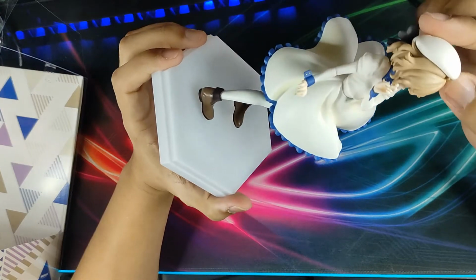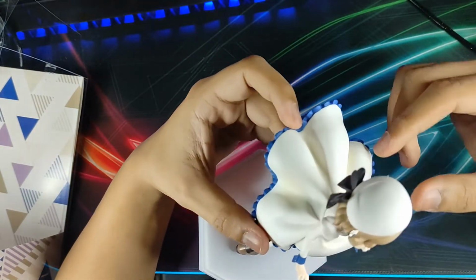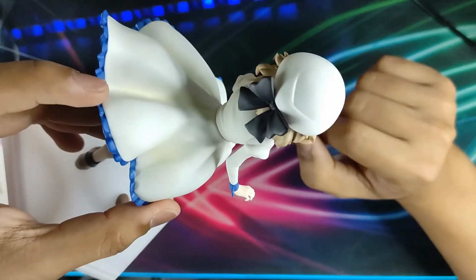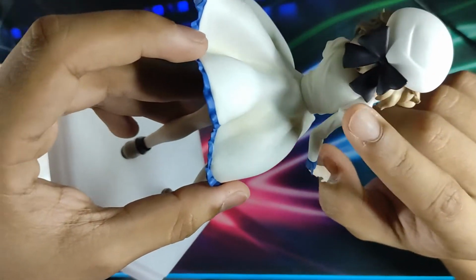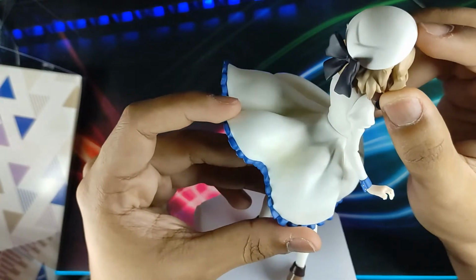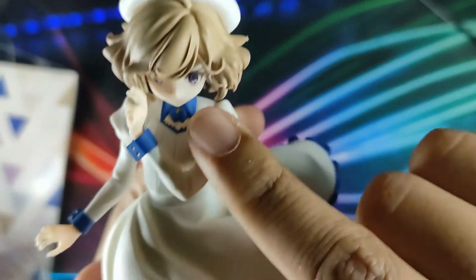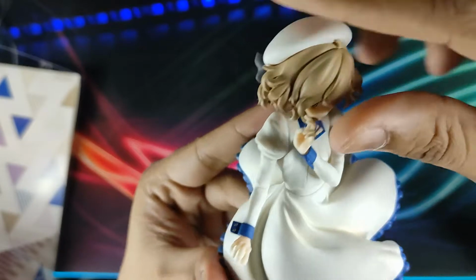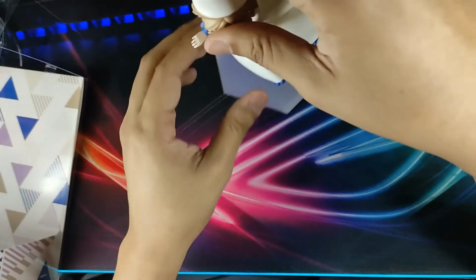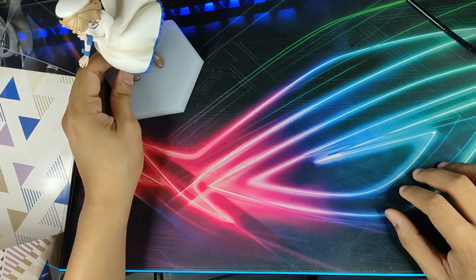So the cap, I don't think it can come off. Let me see. Oh, that look. Yep, you can see. No. Yeah, as you can see there, you can see a ribbon. The hair is fairly well designed. I'm pretty sure I can just pop her head off, but no, not really. You can even see the collarbone and a button, and yeah, nothing much to say. All right, so we will just put it here.